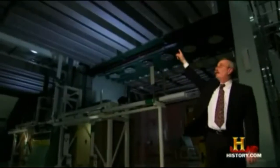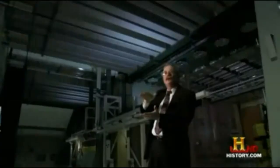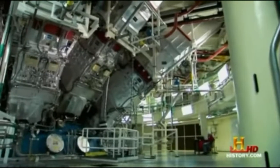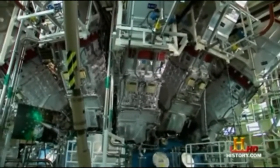These gray tubes right over my head here are the beam tubes which contain the laser beams. You can see there are pairs of these beam tubes. In each one of these tubes there are laser beams stacked 4 high. So in each pair of beam tubes there are 8 laser beams. The plan is to fire all 192 laser beams at once.